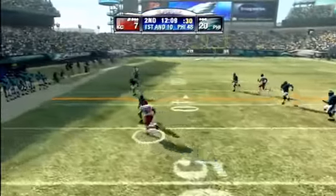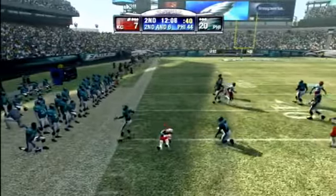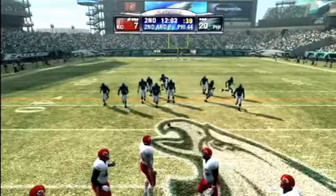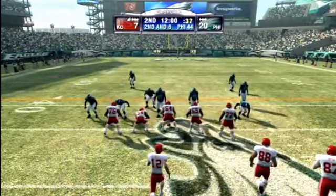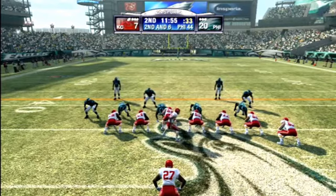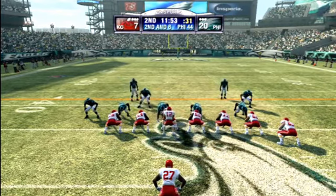Short pass to his left. Tackled at the 44-yard line. Pretty nice pickup on the pass that time. And that's simply good design and execution on the pattern. They work hard all week in practice to make sure that on game day they have that timing down perfectly.